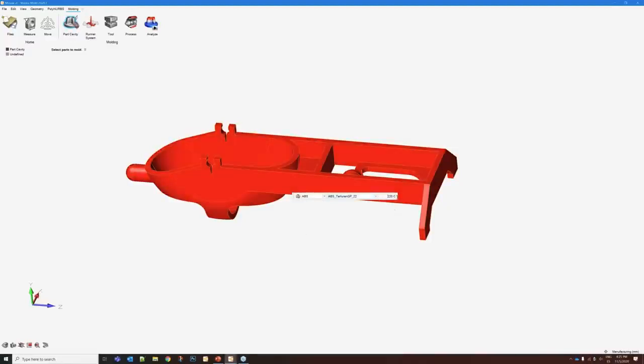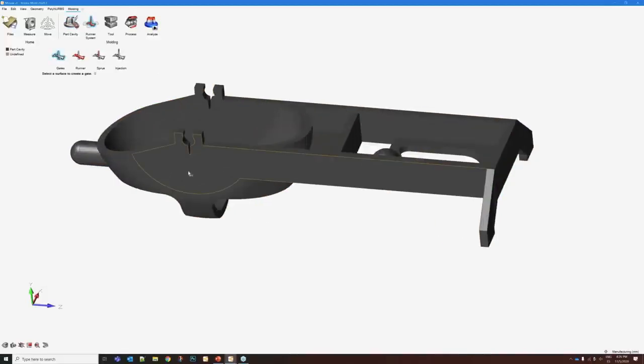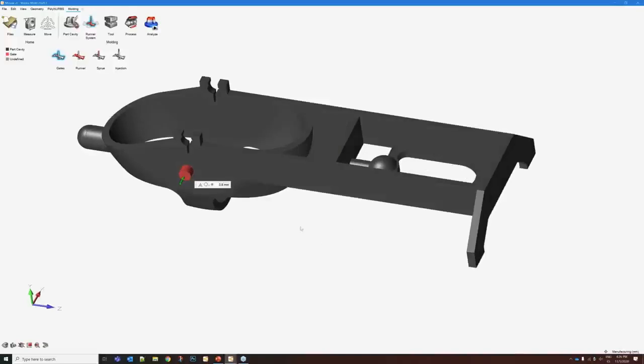So once we define the material, we will define the melting temperature, let's say 260 degrees, and I will start defining my process. So the first thing I should do is to define the gate location. So I will place a gate just here. The gate size will be 0.8 millimeters of diameter.